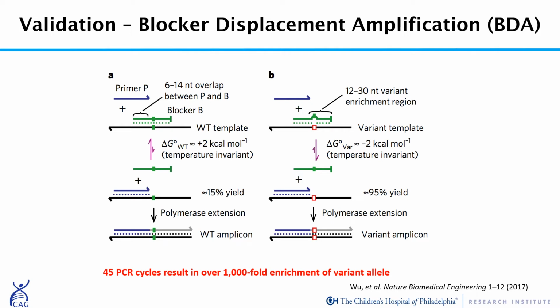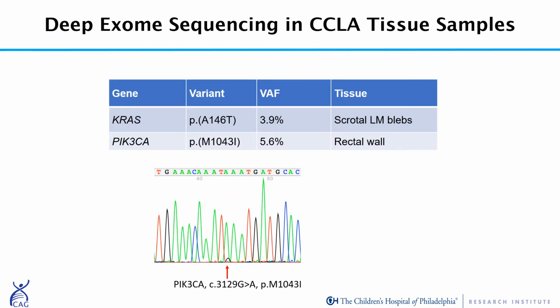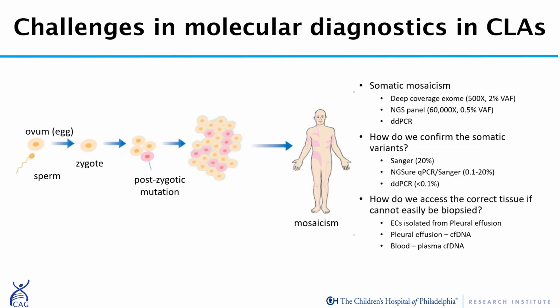The blocker is designed to have a positive free energy to the wild-type and a negative free energy to the mutant allele due to a mismatch bubble. This results in a difference in amplification efficiency in each PCR cycle. It was reported in 2017 that 45 PCR cycles would result in over 1,000-fold enrichment of the variant allele. As you can see, by using this blocker method, for example, we confirmed the variant in the tissue sample, with the mutant allele being predominantly present in the Sanger trace. If we can get tissue samples from the lesions, we have a great chance to find a somatic variant.